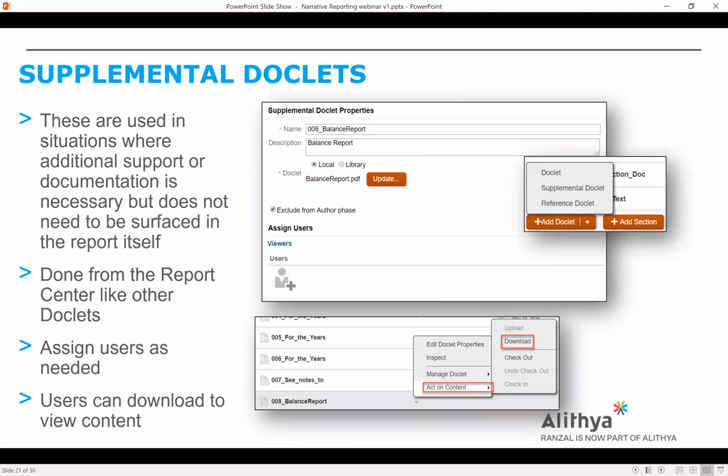So supplemental doclets, I touched on that briefly, but these are situations where you do want to include additional information. You don't want to actually have it display within the body of the report package, but you do want to have it available for reference for other authors or people who interact with the report package. And you can basically do this from the report center, assign any users that you need, and then users can go click on, as you see in the bottom screenshot, act on content and download that file.